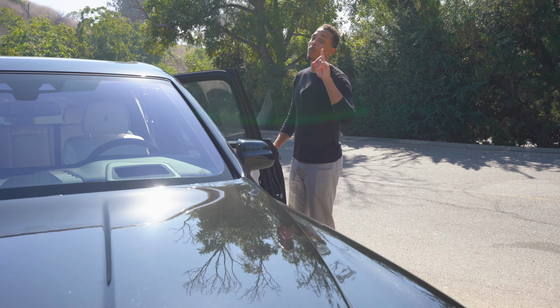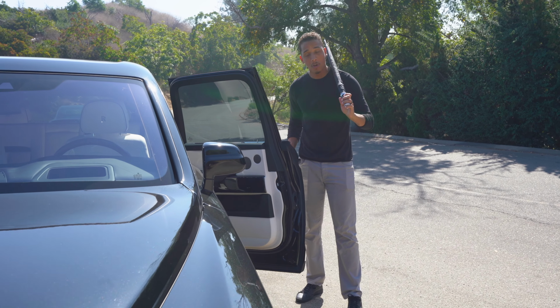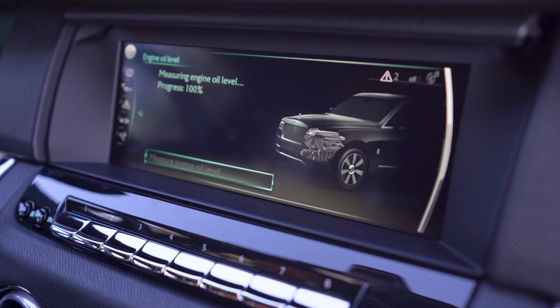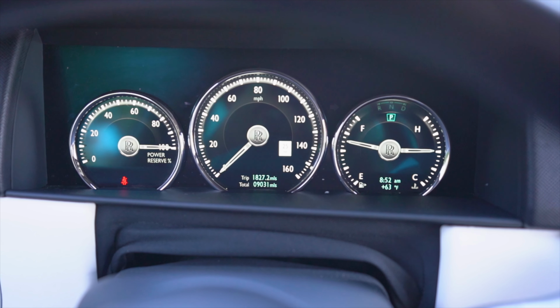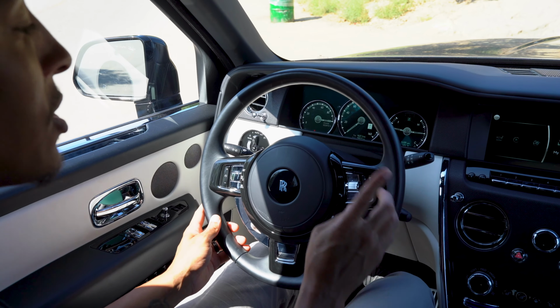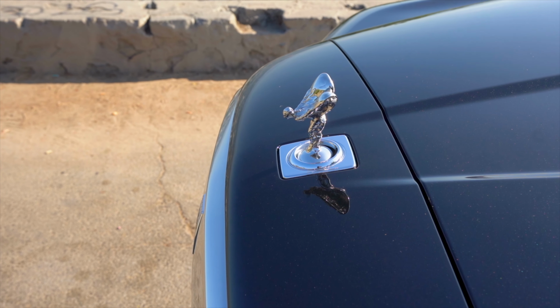Now, Rolls Royce has not only 1, but 2 umbrellas for both rear seat passengers in case you ever want to get chauffeured. You can check your oil levels right here from the inside of the car, so that way you don't ever have to get out and get your hands dirty. And now if you look on the digital cluster, you have a double R in the power reserves, a double R in the middle of the speedometer, a double R on the fuel gauge, and a double R in the middle of the steering wheel, which is nice and comfortable and wrapped perfectly in case you lose sight of the Spirit of Ecstasy on the front of the hood.